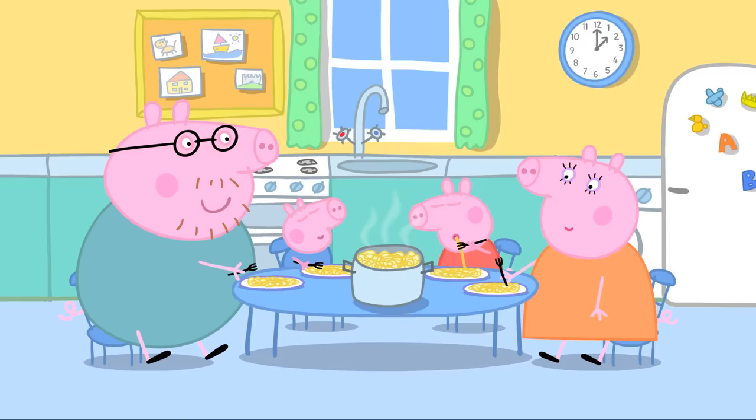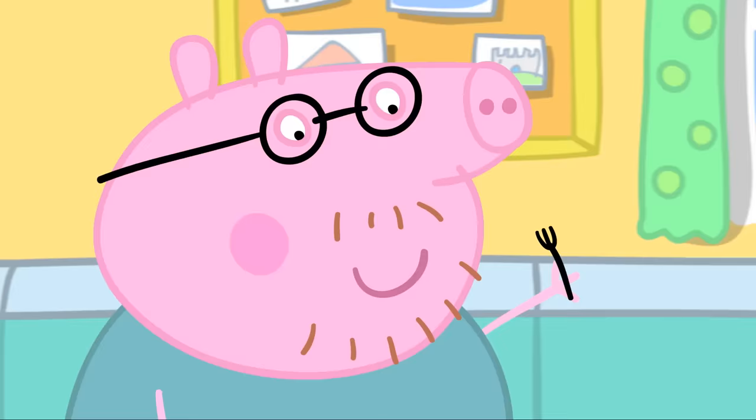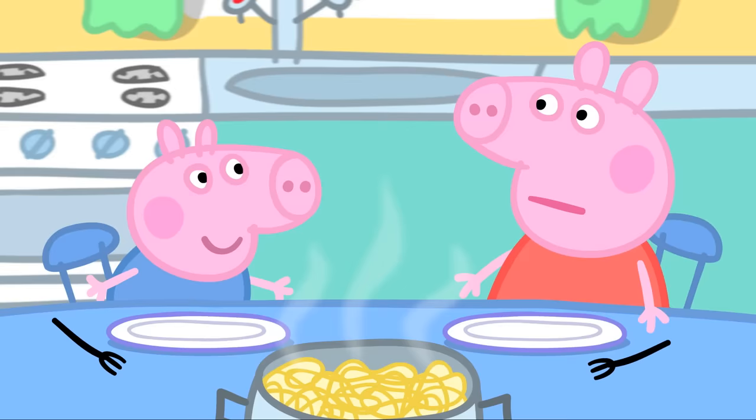Peppa and her family are eating spaghetti. Delicious. Is there any more spaghetti? Daddy Pig, you've already had three helpings. Eating gives me energy. And I need energy for my fun run. You also need to practice running. What if I practice eating today, then practice running tomorrow? No, Daddy. You need to practice running now.